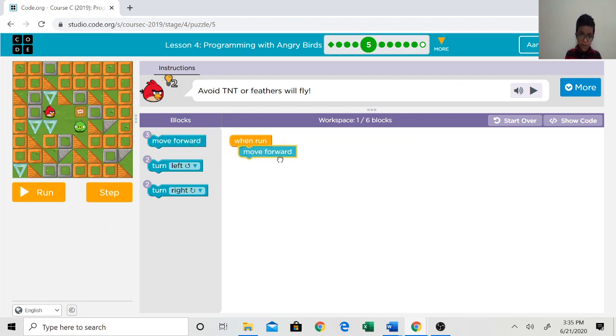Move forward first, then turn right. When the light comes, you have to leave it. Then again move forward, turn left, and move forward. This is the code. And see, it's like easy. Move forward. Let's see how it goes.